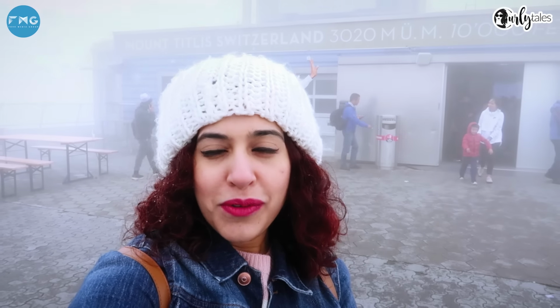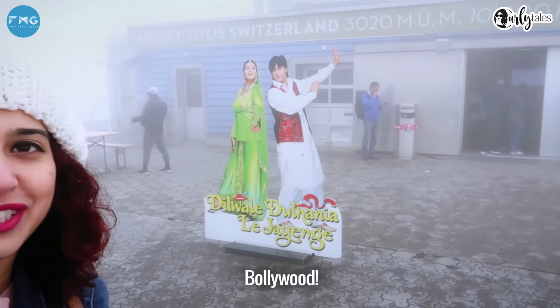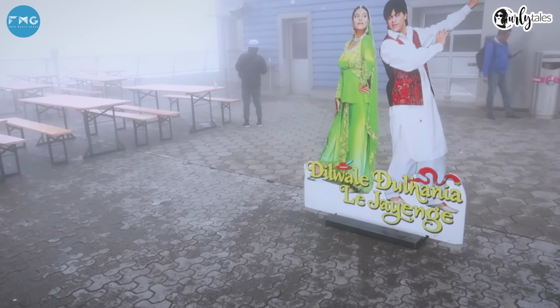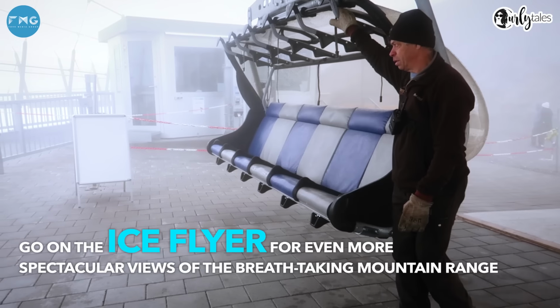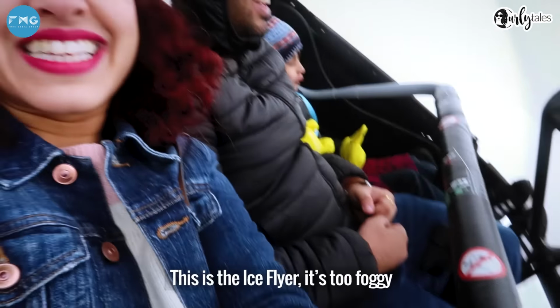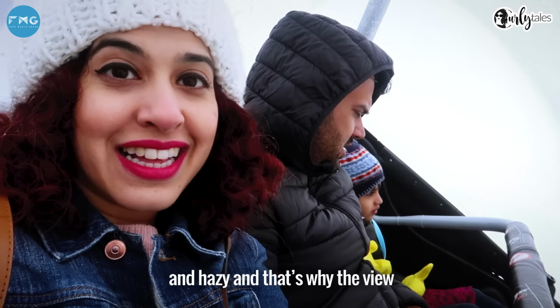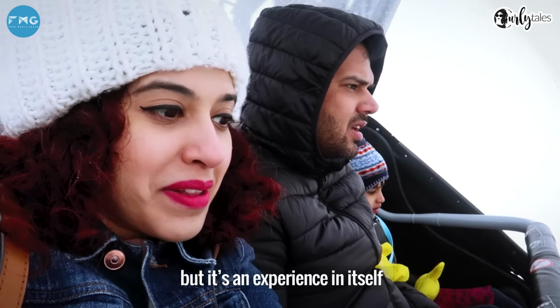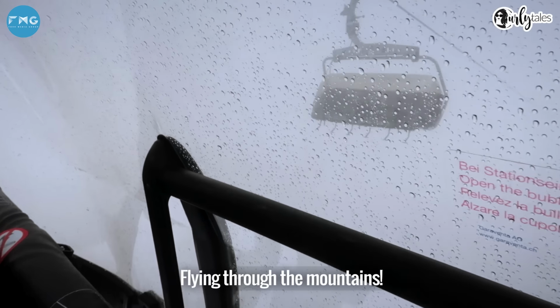Now I knew Bollywood loves Switzerland, but I didn't know Switzerland also loves Bollywood. Check this out. Okay, we are now headed to Ice Flyer. Yeah, so this is the Ice Flyer. It's too foggy and hazy, that's why the view is not very clear, but the experience in itself. Woo, flying through the mountains.